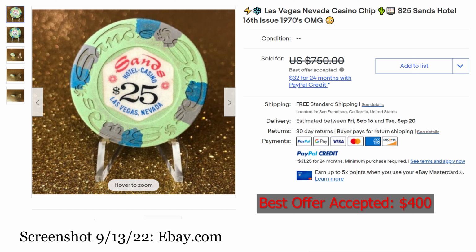And it's from the 70s. What can you say about it? $400. It just seems like a good deal for such an iconic piece of history. I can't say that enough. Like, it's art and history and casino memorabilia all just rolled into one. Phenomenal chip here. Whoever got this got a great chip.